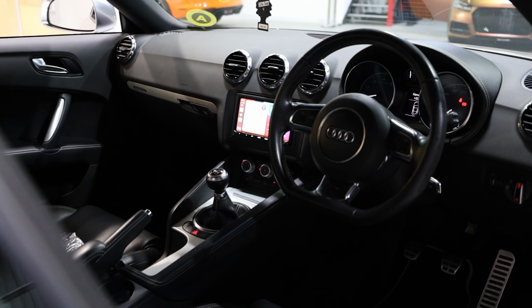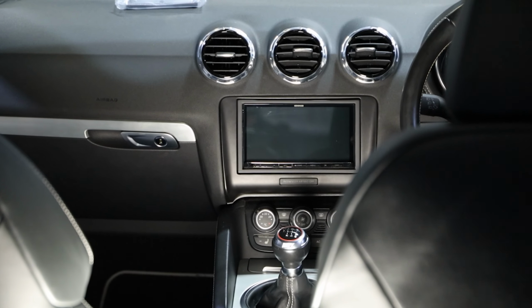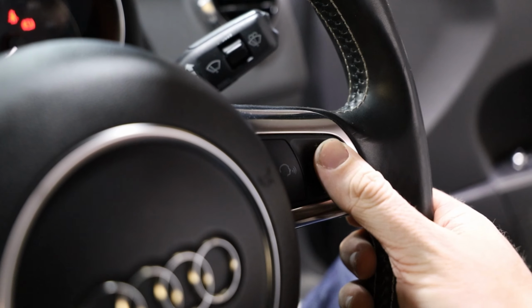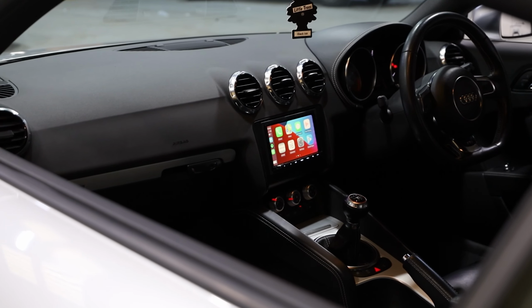However, we've done it in a really nice way where we've got an actual fascia panel that sits the radio into the vehicle really nicely. It's something called a Kenwood 1819. It does wireless Apple CarPlay, Android Auto, and we've also retained steering wheel controls for volume up and down as well as seek. Plus, we've got USBs in the glove box ready for charging the phone as well.